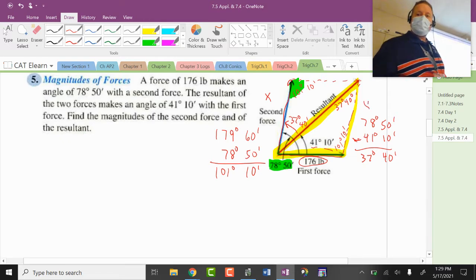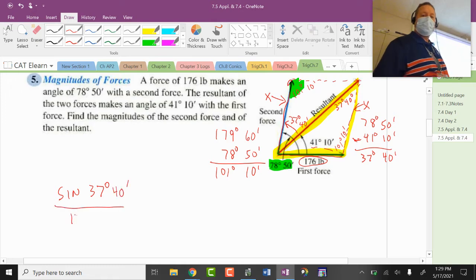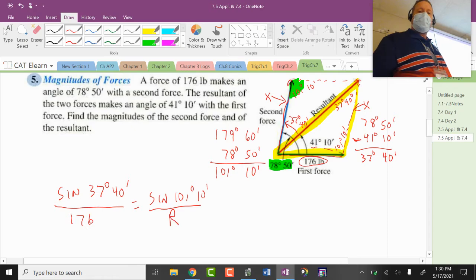The answer is law of sines. I'm going to put this as x here, flash this across because these are equal, but I'll find the resultant first. Sine of 37°40', because 37°40' is opposite this given side, 176. And that equals, if I'm going to find the resultant first, sine 101°10' over r.